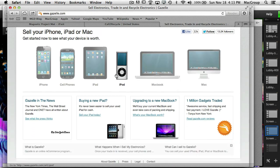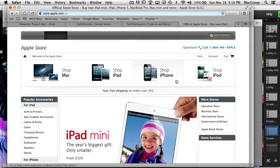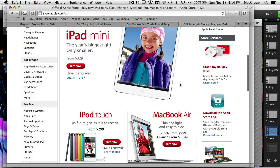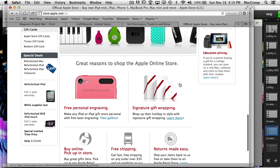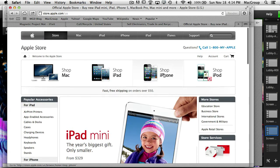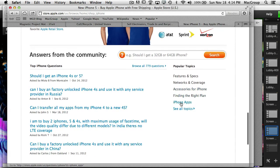Oh, and by the way, speaking of old iPhones in general, I don't know if you guys knew this or not, but let's go to the store. Apple actually buys back iPhones now. Well, sort of. It's somewhere on the page. There's a link on the iPhone page, at the bottom it says returns made easy. No, it's in the recycling section. But somewhere in their site, they will buy back your old iPhone.